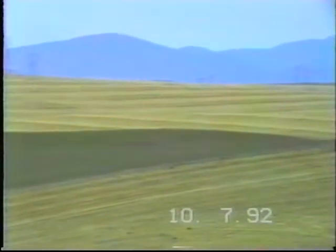Just keep panning along a little bit and get a little bit more of that. I think that's the end of it, Bob.